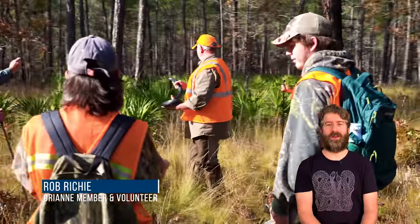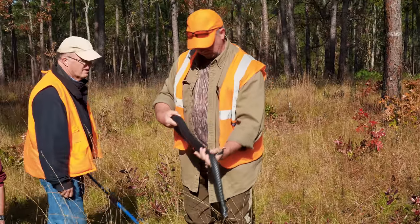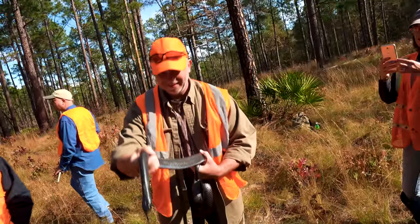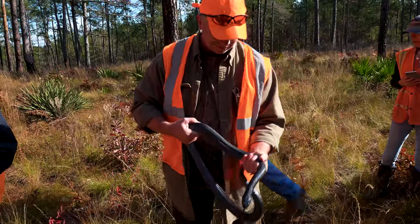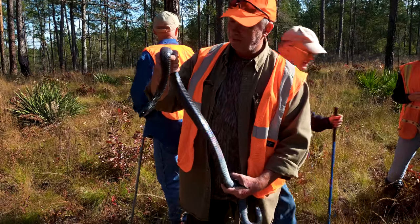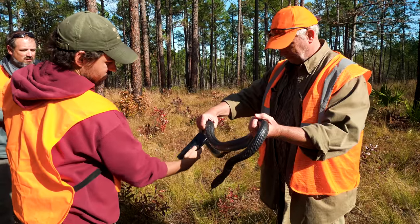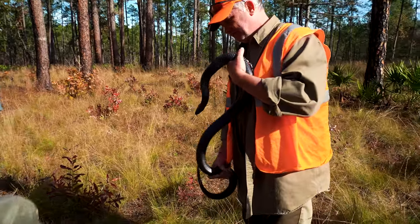A longtime Orion member and volunteer, Rob Ritchie found the second indigo snake in my group. That's really cool. I think it's a new one. You got it. Great find, man. So it's an untagged snake?